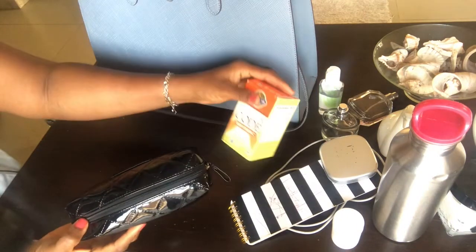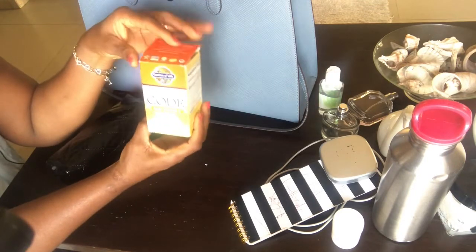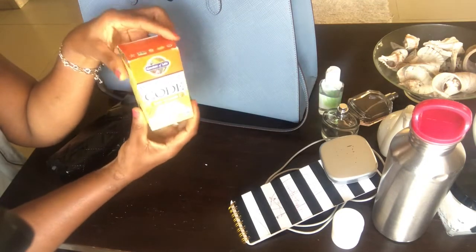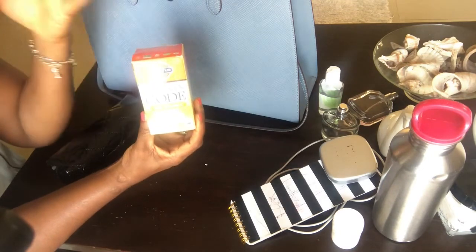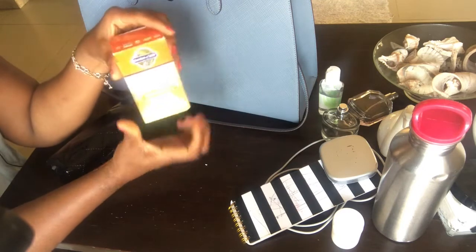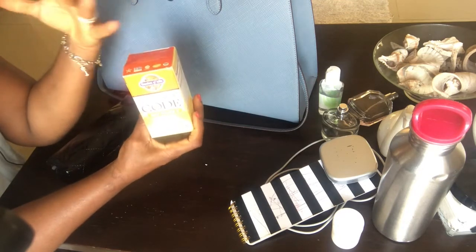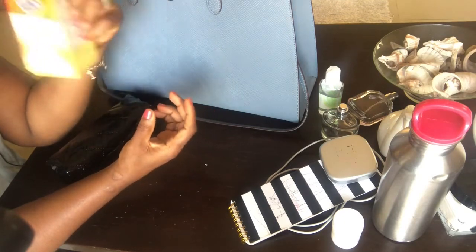Have I shown you this? Okay, if I didn't show you, if I've forgotten, this is my vitamin C. I don't often take this out every day. What I do is that I keep some in my office. I take from here and I put the one I use during the work days in the week, and I leave this one at home for use.